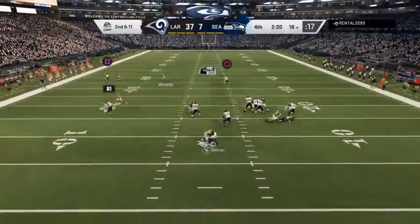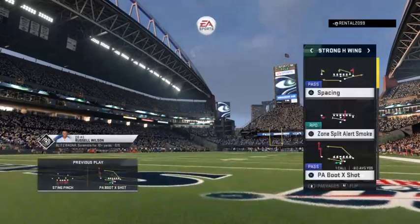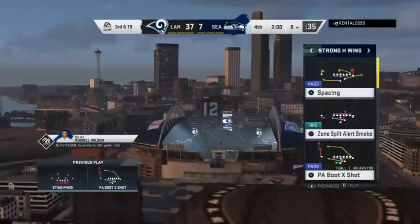Wilson. Blitz coming, and down he goes. Just 2 minutes remaining here in the fourth quarter of what has been a one-sided affair.